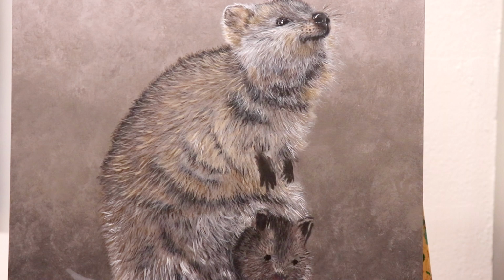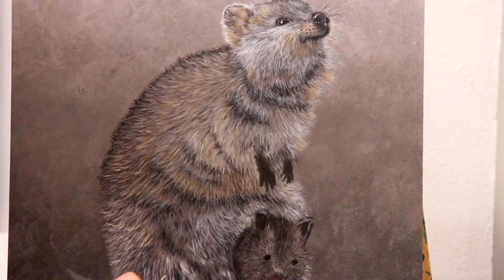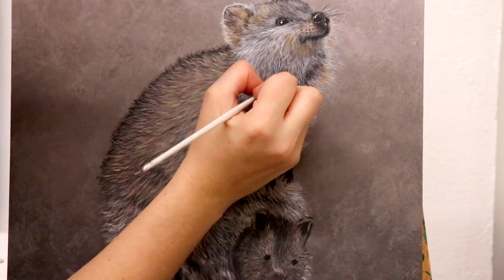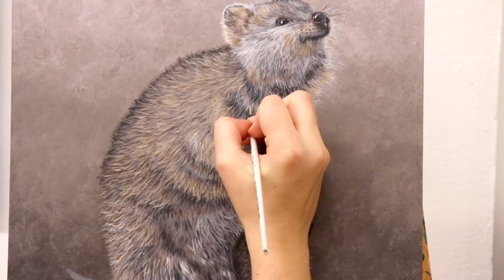So now this is the part where I am using a liner brush because I really want the kind of wiriness of the fur to come through, and that really helps that texture of this particular species of fur when you do individual strokes.